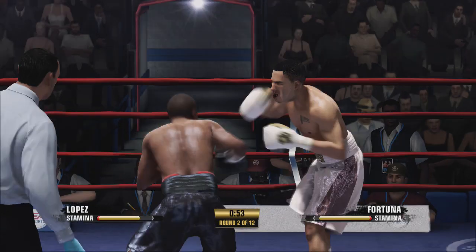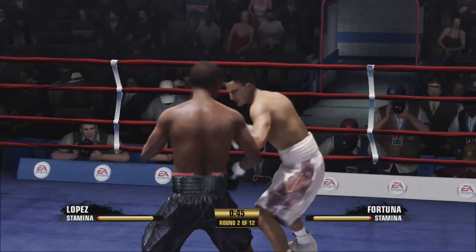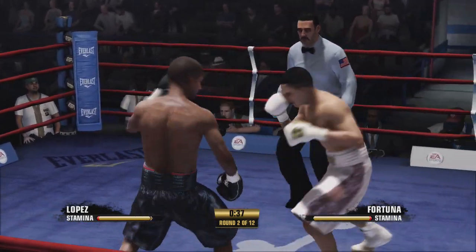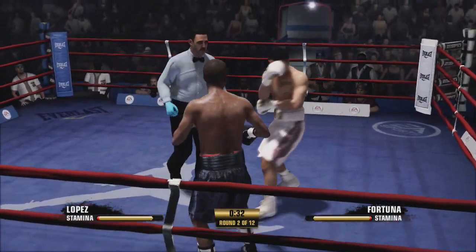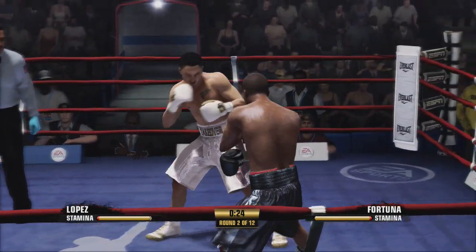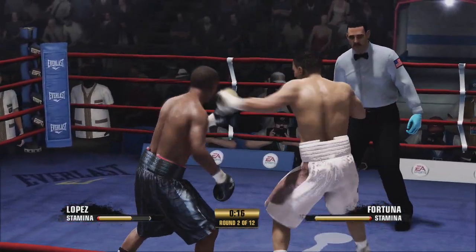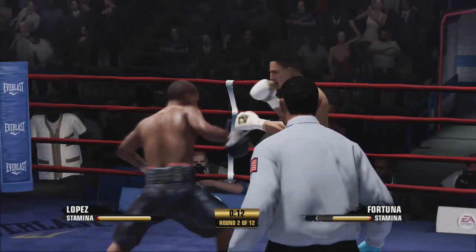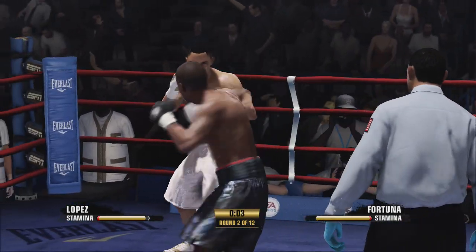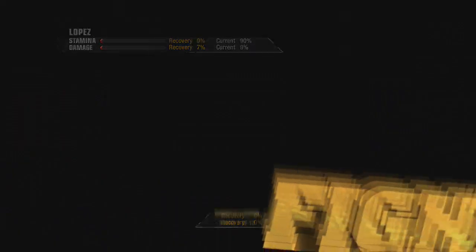Good left there. Hands up, man. Hands up. Great movement to get away from those punches. Oh, what a hook upstairs. Just 10 seconds to go here in the second round. Oh, he gets hit by a left hand that he had no clue on.